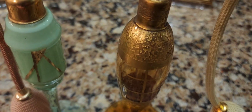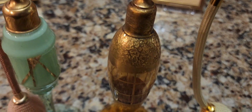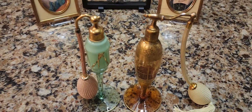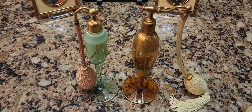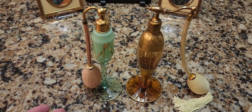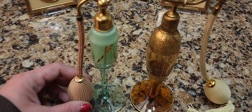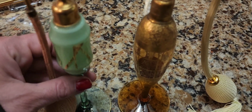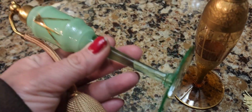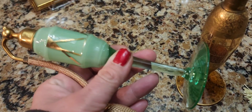This is 22 karat gold. Can we get a focus on that? 22 karat gold, all encrusted all over the bottle. Really quite beautiful. My guess is this one was made between 1923 and 1930, somewhere around there. And so this was another score for the Futures Past collection. Let's go ahead and take a look at this. Look at this green. Do you see that? And now we do know that it does glow in the dark. Who is the maker? I don't know.